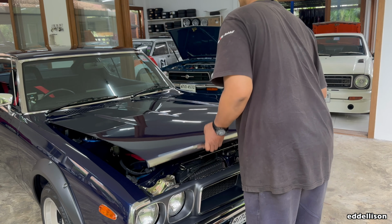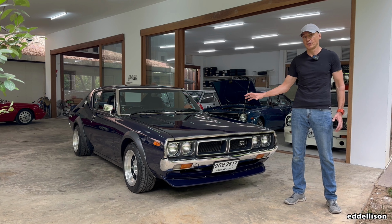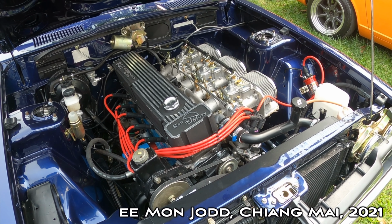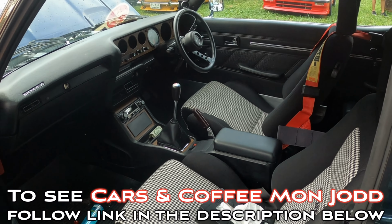I saw this one for the first time at Cars and Coffee Chiang Mai last year when it was just built, so it's been built about 7 or 8 months or so. It came to Mon Jodd where Cars and Coffee was held, which is a beautiful backdrop. Lying in the field, it just stood out, wow. And it's been on my mind to come and explain this car to you, really get under the skin of what they've done to it.